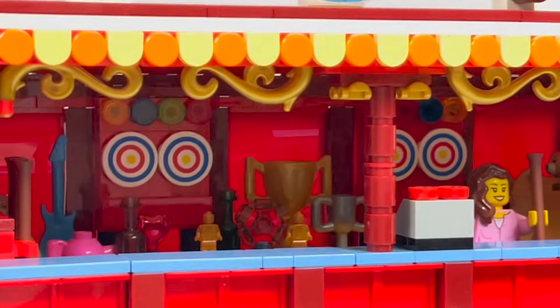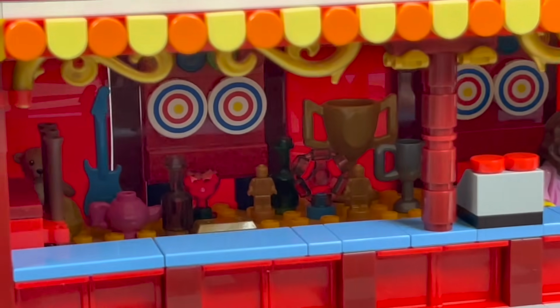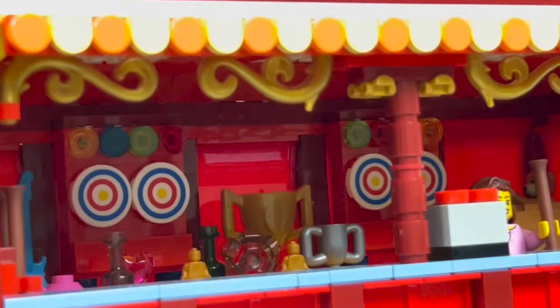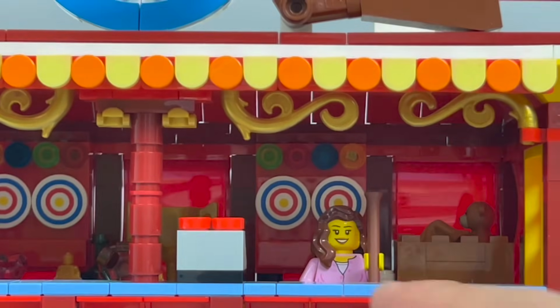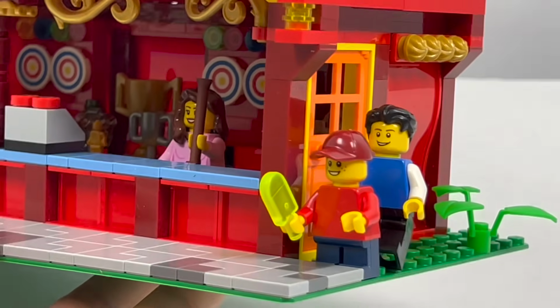In here you can see all sorts of different targets and prizes to be won, from trophies to stuffed animals to guitars to little cups to hearts, all sorts of different things that you can win by taking up one of the rifles mounted on the side here and testing your luck at hitting the targets. It includes a stall worker as well as a father and son to actually participate in the event itself.